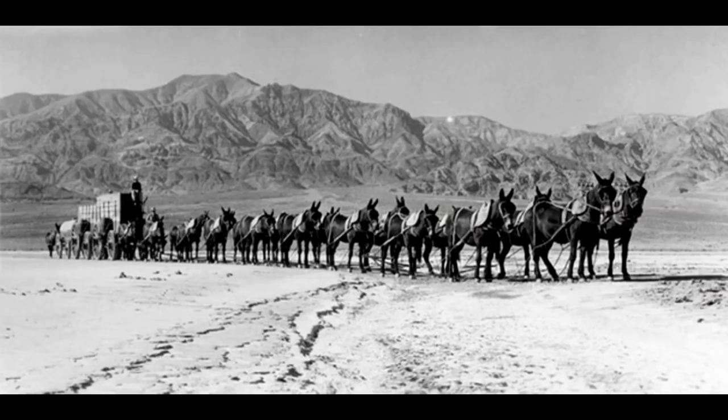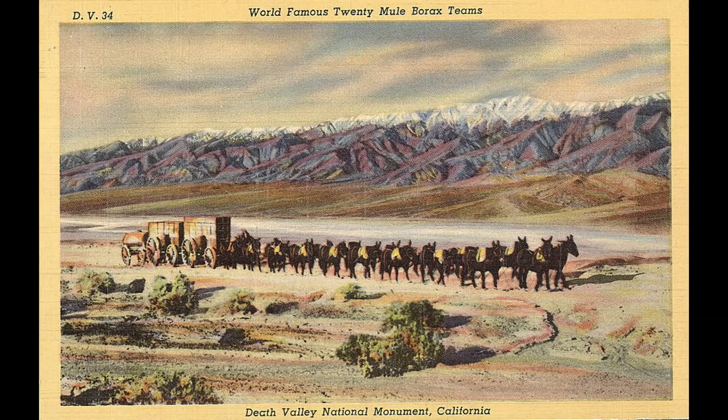But borax won't crystallize at temperatures higher than 120 degrees, so they would have to shut down in the summertime. If you ever heard of 20 Mule Team Borax, well, that's where the term comes from. It's right here in Death Valley. They would literally have 20 mule teams pulling the wagons of refined borax to market. So if you've ever had 20 Mule Team Borax, this is where it came from.